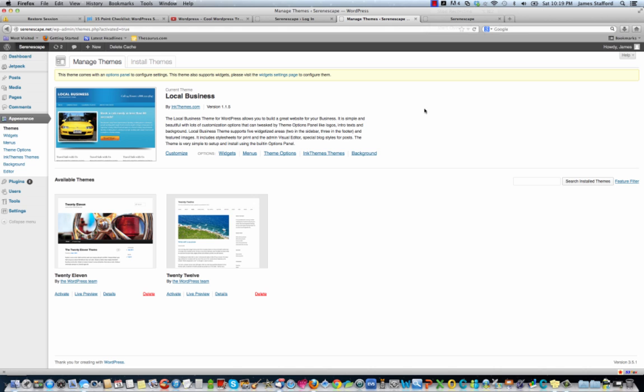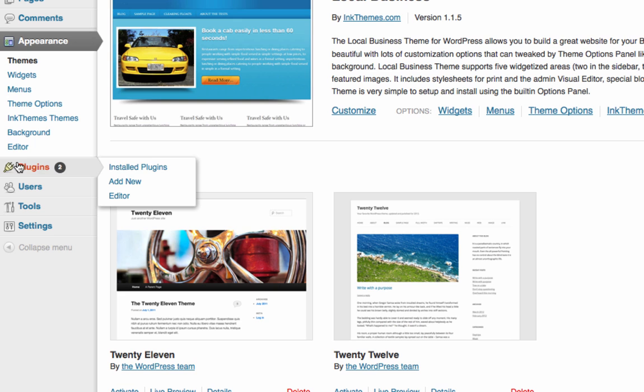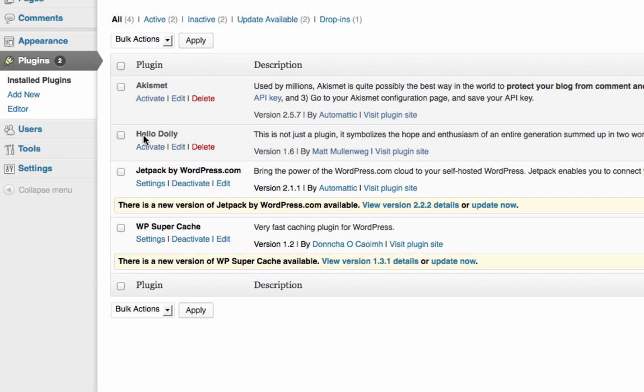Okay, now that we've got our theme squared away, let's go over here to plugins. This is another really cool feature about WordPress. Let's go to installed plugins, and we're going to clean some of this stuff up. This WP Super Cache plugin is fantastic. It caches all your content, so your site is ultimately sped up. It's not loading the content every time someone accesses a page or post, or picture, video, etc. It's awesome.